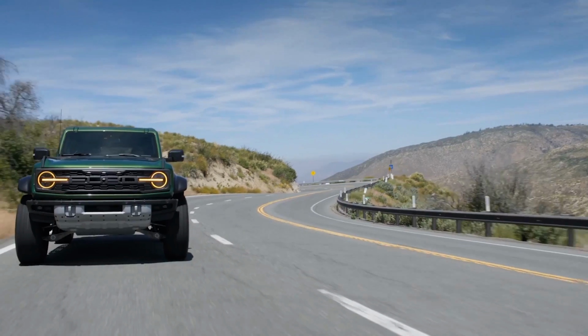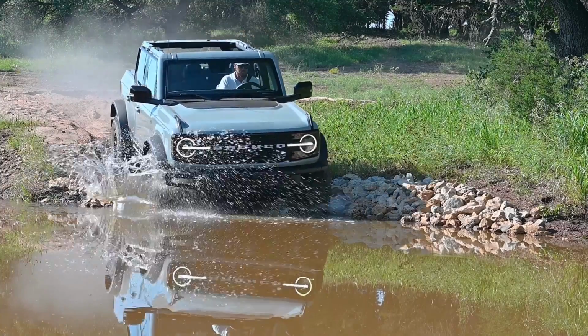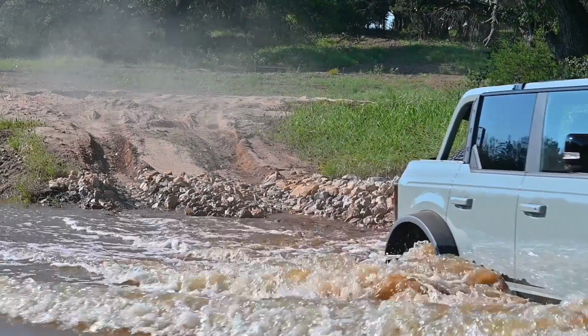Last on the comparison is resale value. Ooh. Now this is something that most people don't actually think about when they're buying a new vehicle, but here's why you should. First, I want to say the new Bronco's been out for a couple of years now, and it's already showing that its resale value is better than most SUVs out on the market.